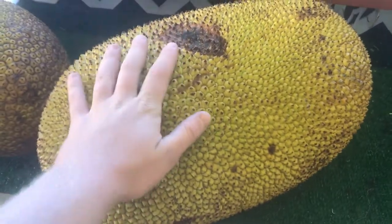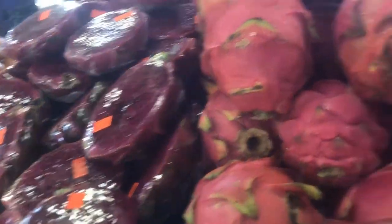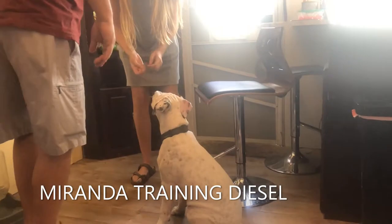These big boys, these are jackfruits. Massive. Here's a really cool one, dragon fruit, pitaya. Half or whole. So this is the difference between a key lime and a regular lime. Look at the difference in size there.